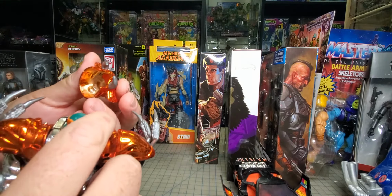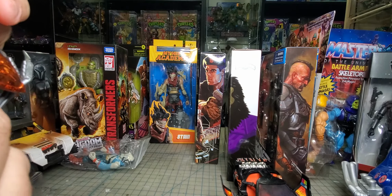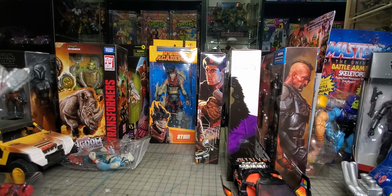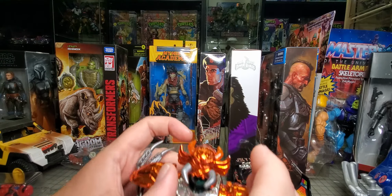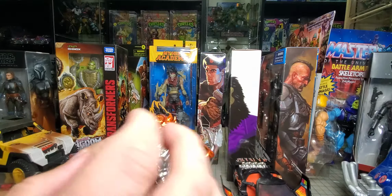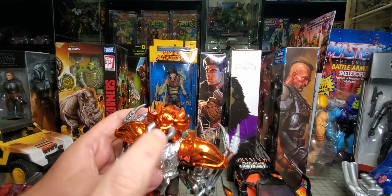This one, I never noticed that there was a notch on the back for Michelangelo's helmet. Huh, that holds it on a lot better. But this is his beetle armor. If you can see that, he does have light piping from these little horns that come down into the eyes.